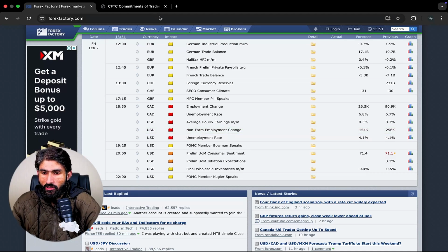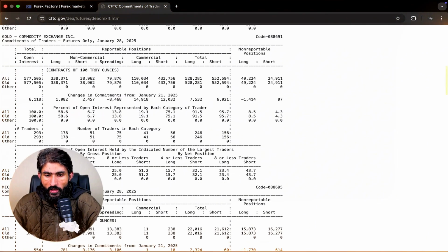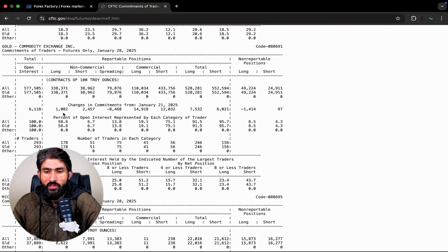Why? Because if we look into the COT data, here we have the COT data, and here is gold. If we compare it with the previous week's COT data, last week they added 24,000 long contracts for gold and only about 2,000-3,000 for the shorts. Now they have not closed their longs yet, and have even added 1,000 more contracts. Even though they have added shorts as well, they have not closed the longs yet. So it means they are still waiting to close their longs.